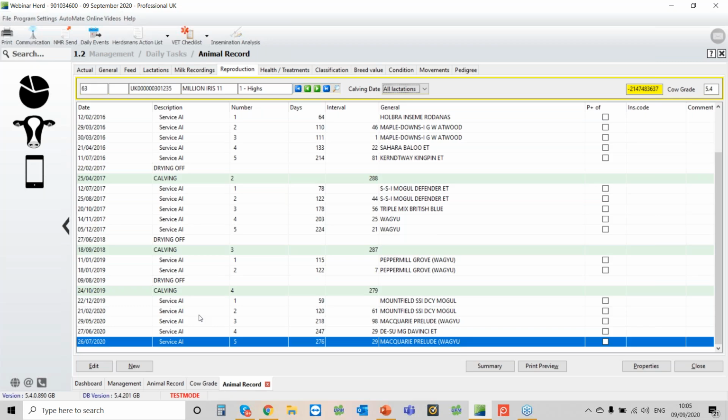So really what it's there for is to give you an idea about this cow, so that hopefully if you look at a score and you see that it's low, you can then dig a little bit deeper into it. And it's really handy because on the app, you can actually see the cow grade there as well. So how do we actually calculate it? What's behind the calculations?